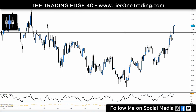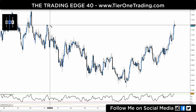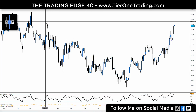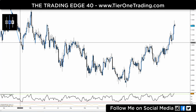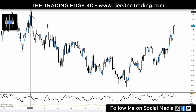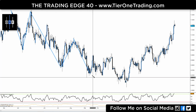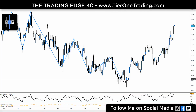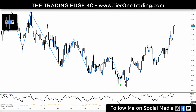All right, so let's look at the Aussie CAD. If you've been reading price action, if you've been doing some of the Emergence course, if you're new, right, we're looking at this market. We saw that we were putting in new lows, new lows, new lows, and new lows. We got a double bottom. Okay, market ran out of steam.